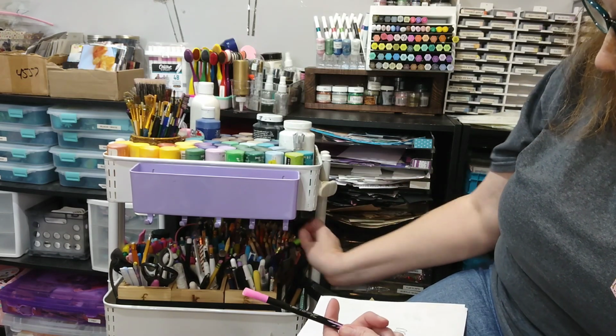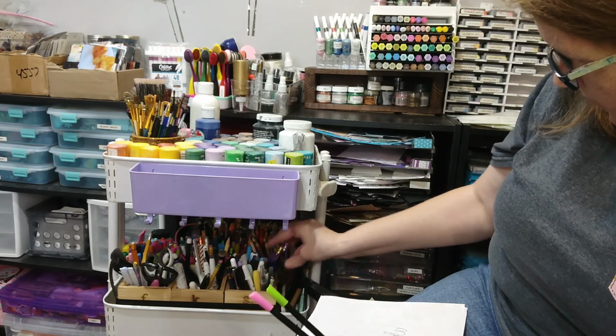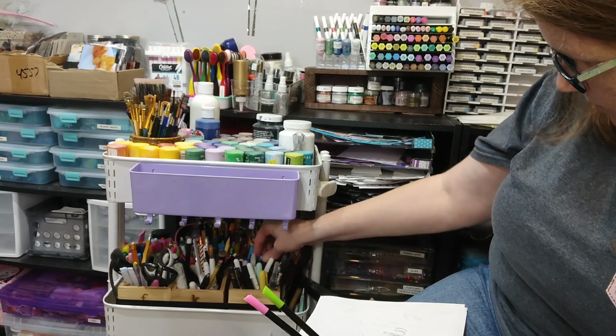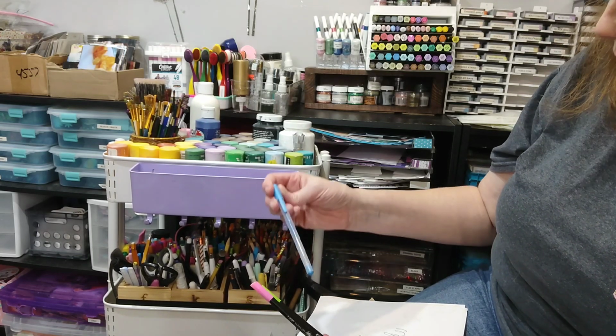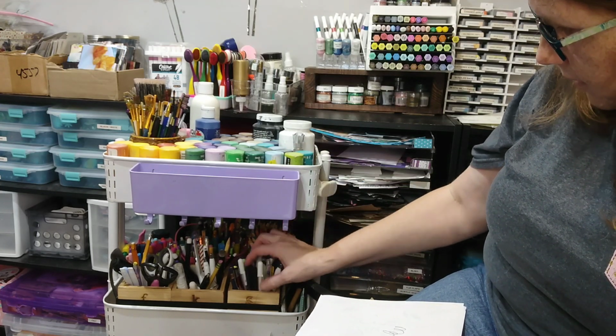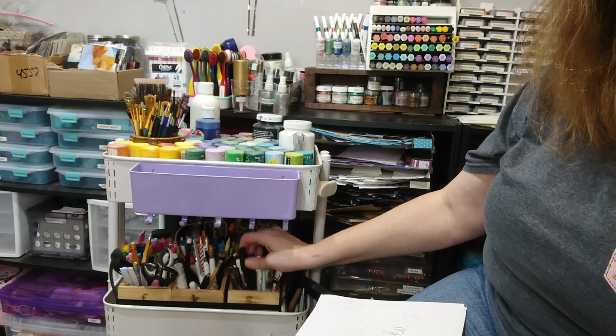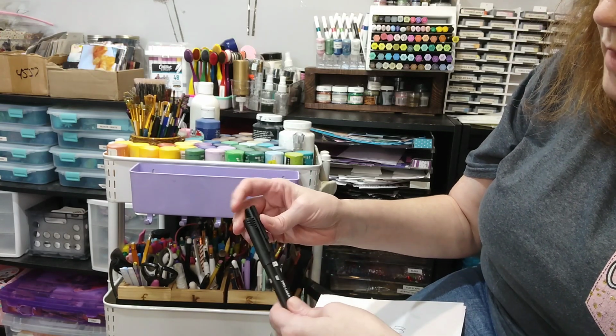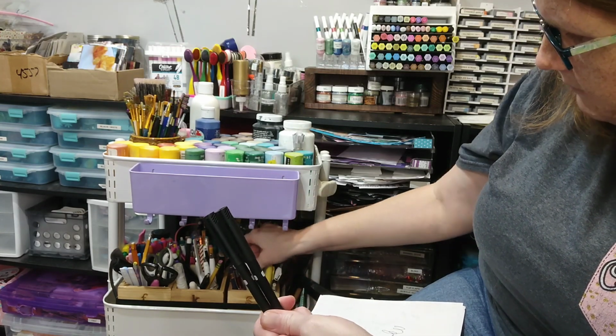I know that all these can go. I bought these with good intentions, and I've used them some, but I really just do not care for them. Here's also a gel pen, and I don't use those. In all honesty, I've gotten a little bit picky with my pens, and I know what I reach for all the time. And I have these fine liner pens. I have a set of those.